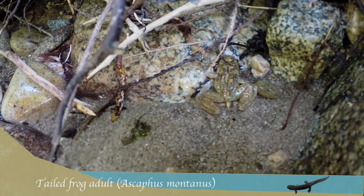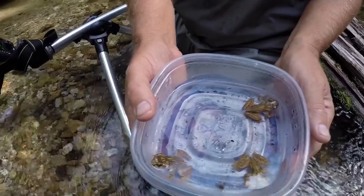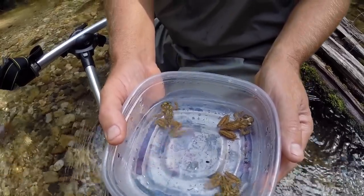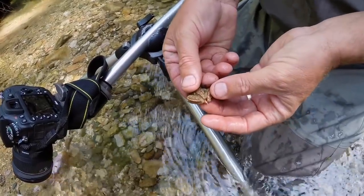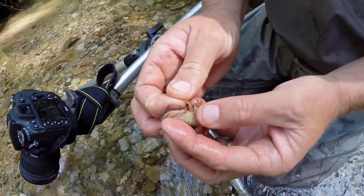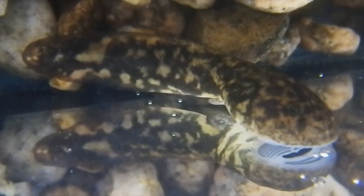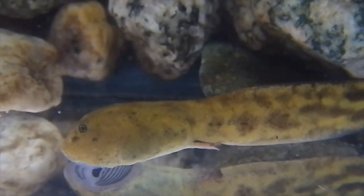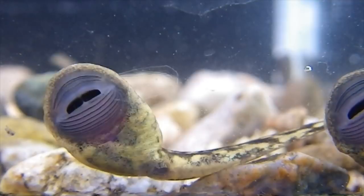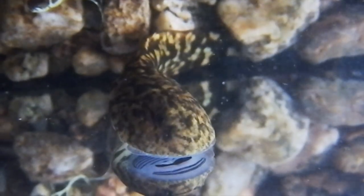Another amphibian found in Weir Creek is the tailed frog. These small brownish-colored frogs lack a tympanic membrane, but do have a tail, which is actually an extension of the male cloaca. This copulatory organ is used to transfer sperm to females. The tadpoles of this species have a sucker-like mouth, which allows them to attach to rocks and maintain their position in the stream's current. The mouth is also used to graze on diatoms from the rocky substrate.